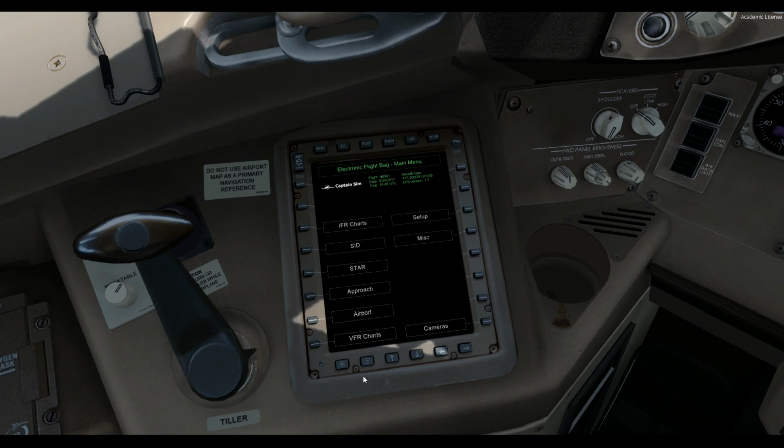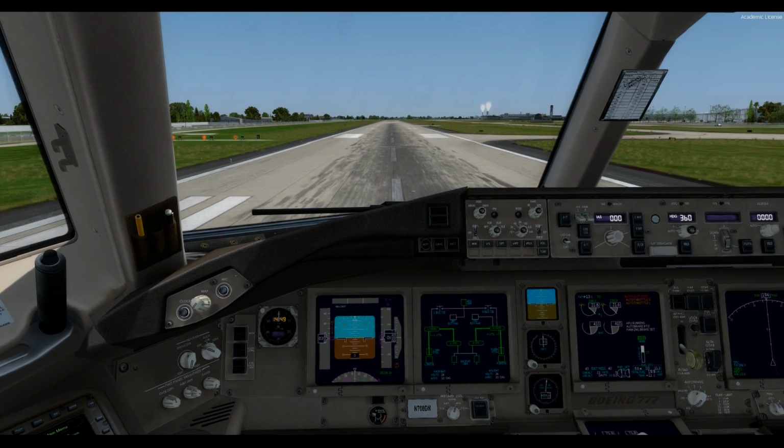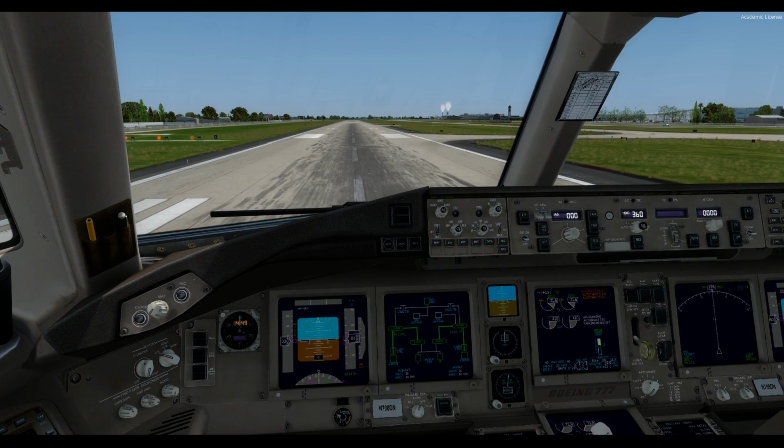But it's just that Captainsim, they need to bring this aircraft to 2019 standards. It's still kind of being held back by older standards. And that's why I feel like the aircraft is not worth $135, which is rumored to be the price as stated from Nick Flight X.